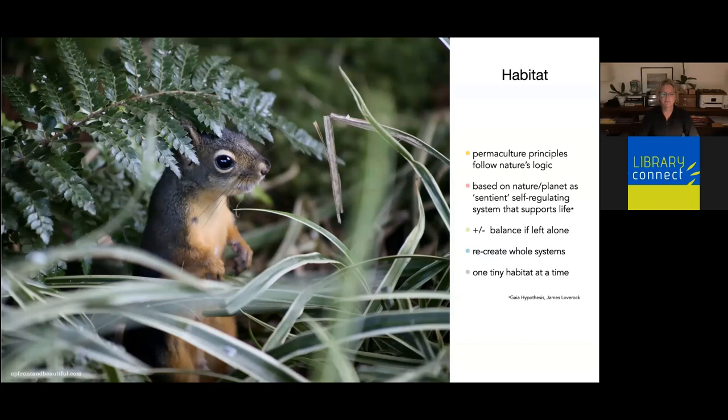So finally, that went by quickly. I just want to bring the chat back around to habitat and to permaculture. And permaculture as a way to live your life, to manage your life, manage your land, and just follow nature's logic. And to think about our planet as a sentient being that knows what it's doing and will keep us all safe and regulated and support life if we leave it alone, which we haven't done.